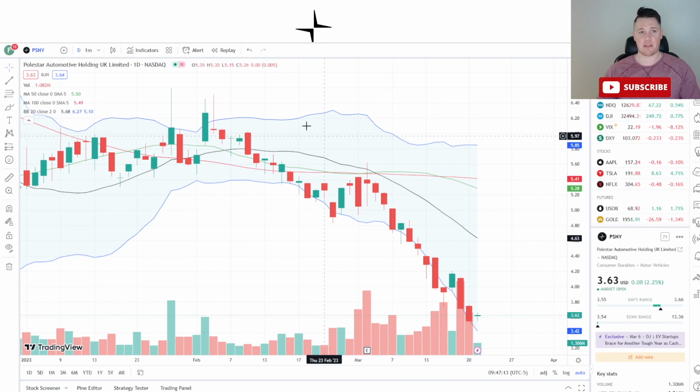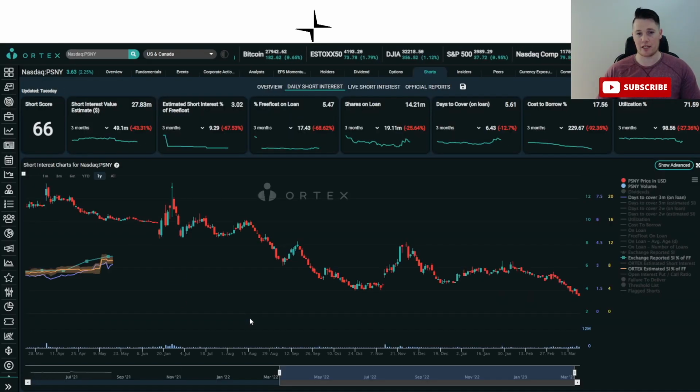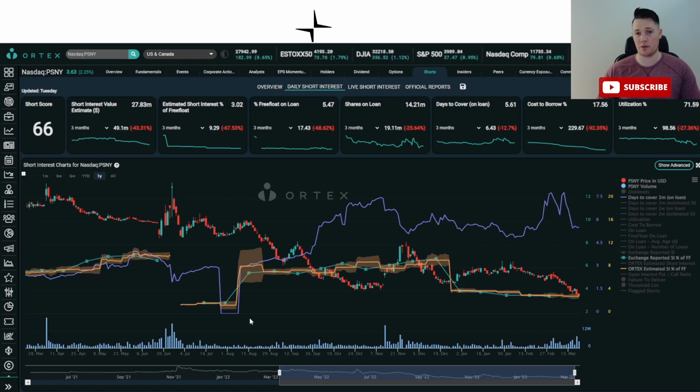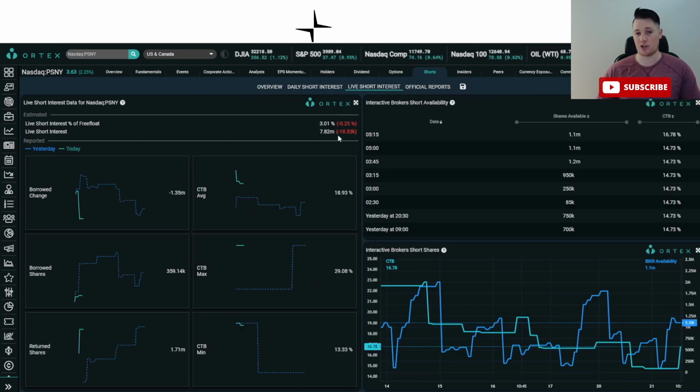But I'll give you a good breakdown of what the data points are saying. So I'll start off with Ortex and go over shorts. As I've said in the past, I don't anticipate having a squeeze with them, but I use this as a good benchmark. Short score is currently 66, utilization is around 72. And as far as what shorts are doing today, they're returning about 19,000 shares. Still though, 7.82 million shares are being shorted. So that 19,000 is absolutely nothing.